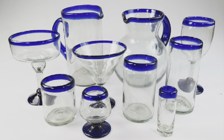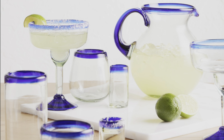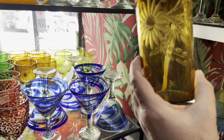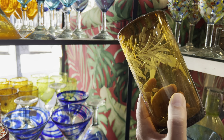Now, we can't talk dishes without talking glasses, obviously, so the next item on the list is glassware. You can't go wrong with the classic blue rim pitchers and glasses. These are simple and stylish, but there are some other styles out there too, like these confetti glasses, and on my trip last month, I saw these floral etched glasses which were absolutely fabulous. I'm definitely buying some the next time I'm down there.